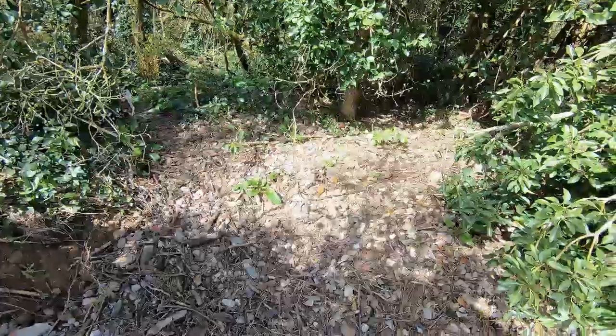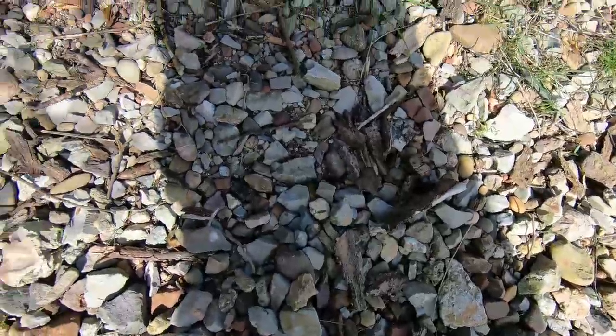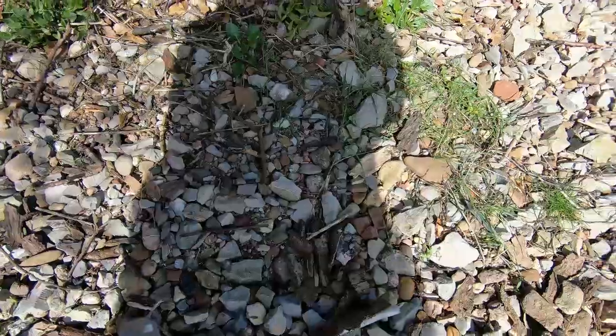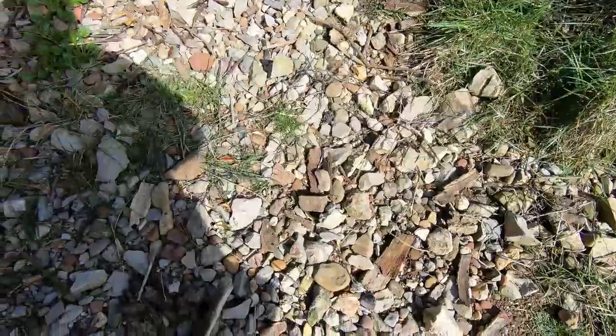Let's see what else is down here. See if you can see anything as well. No, just looks like a load of big pebbles. Alrighty, so we'll be back when we find another find.